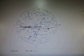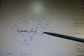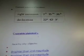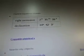This is what it looks like going around Earth. It seems to go around our equator, from east to west. You can see where the star signs are, where it shows up. So the right ascension is 7 hours, 35 minutes, 26 seconds. Declination is 22 degrees, 42 feet, and 3 inches. Okay, so it tells you what star systems are close by there.